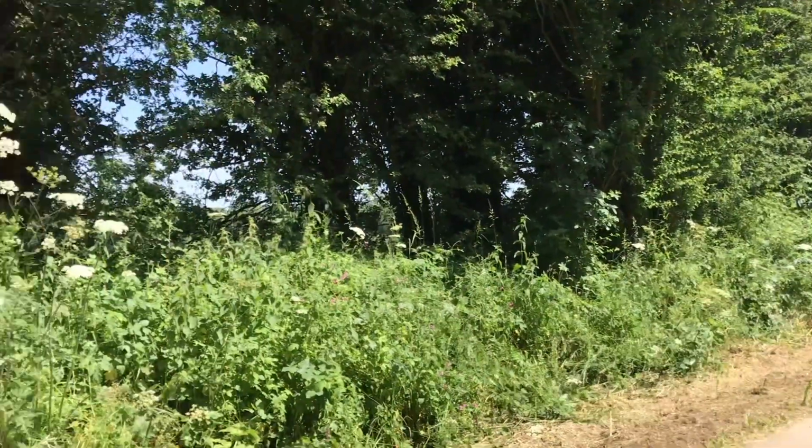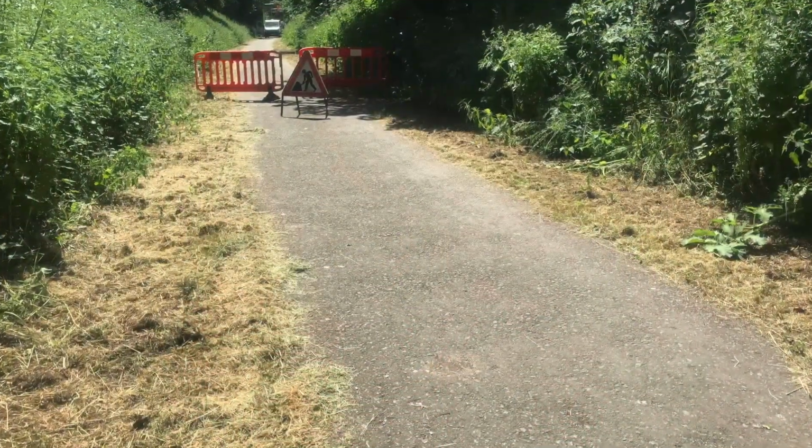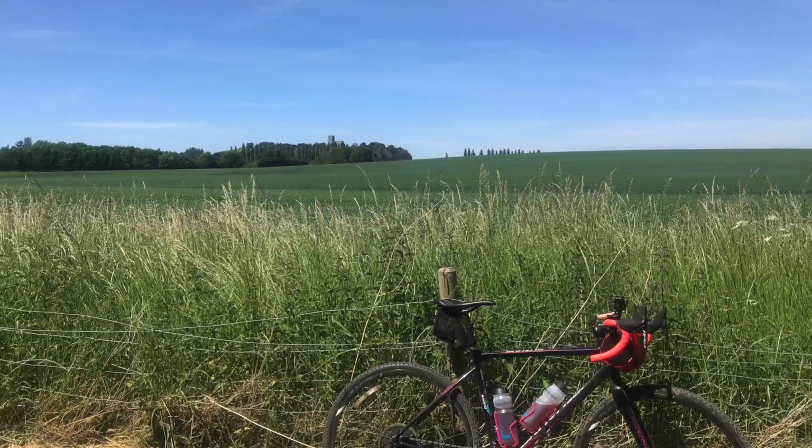I've just stopped for a snack and a break somewhere on the Cloud Trail south of Derby. I'm just over 50 miles in. Bike path was closed here, but the workers just let us walk through, which was good, because I didn't know where I was going.